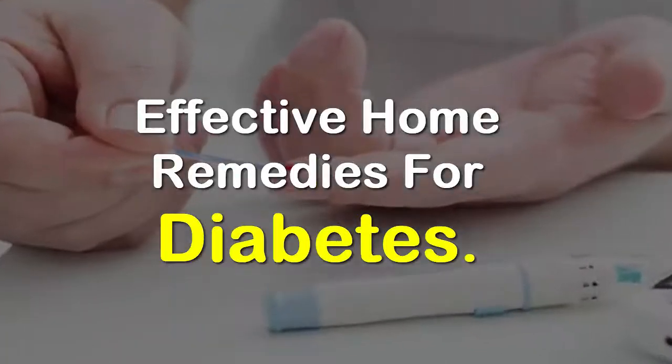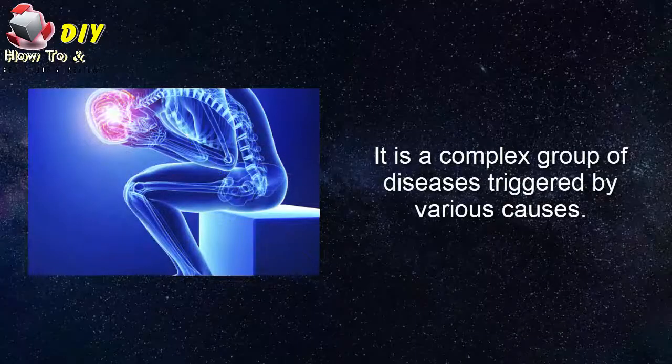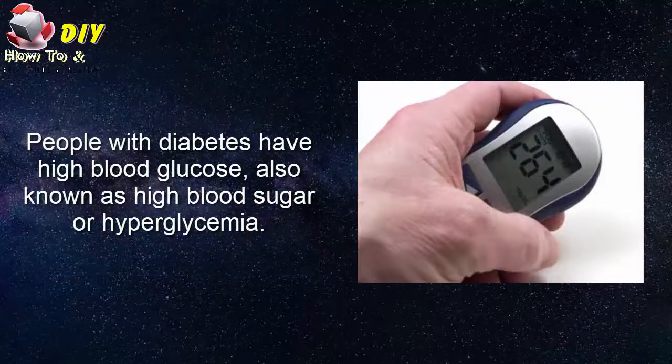Effective home remedies for diabetes. Diabetes is a very common disease or disorder of metabolism. It is a complex group of diseases triggered by various causes. People with diabetes have high blood glucose, also known as high blood sugar or hyperglycemia.